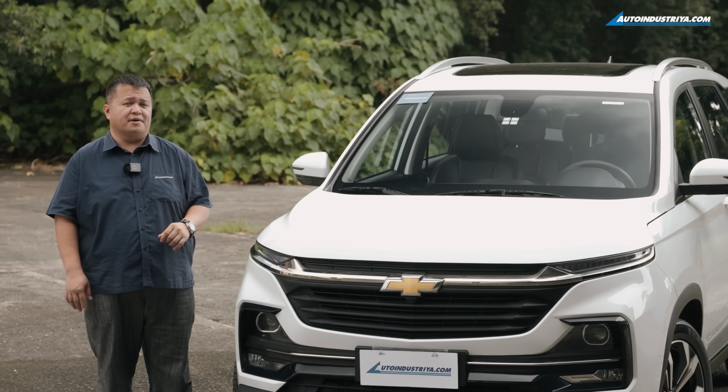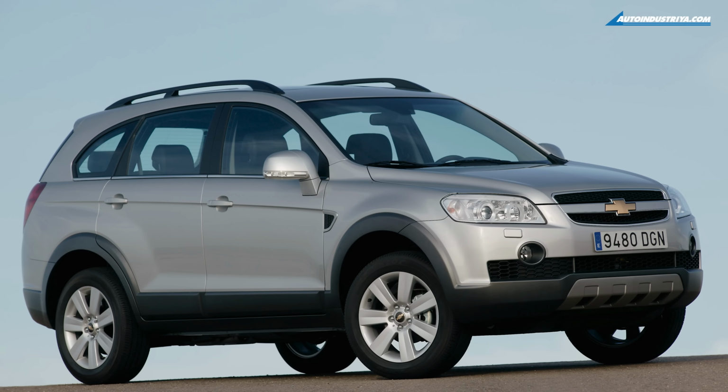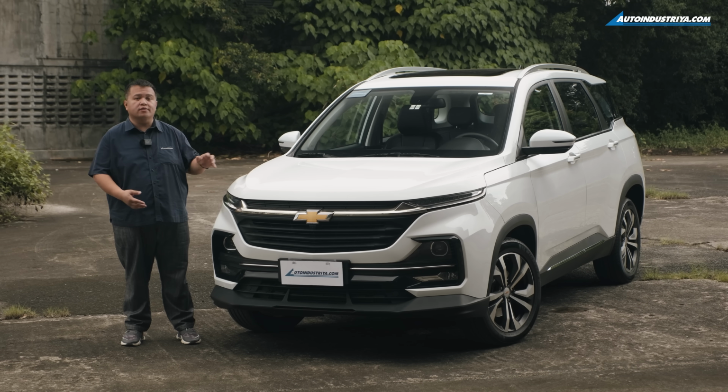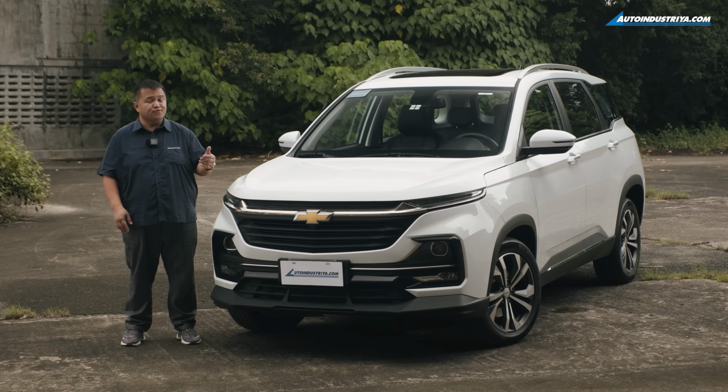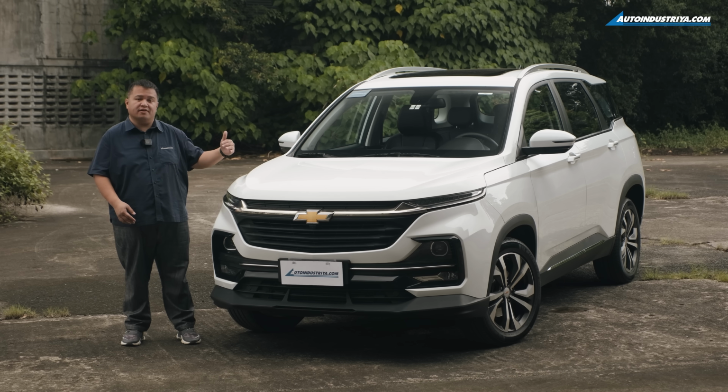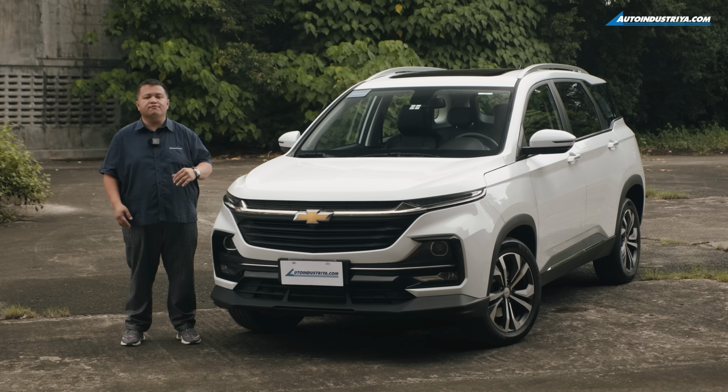Now I was still a very young motoring journalist, actually, I think in my first year, when they first launched the Captiva here in the Philippine market. And we witnessed how the model evolved. Actually, it proved to be quite popular with Chevrolet's customer base because it offered quite a bit of size, quite a bit of height, diesel engines and all that for its customers at a good price.